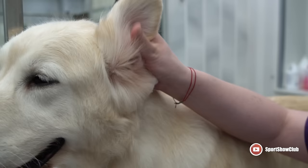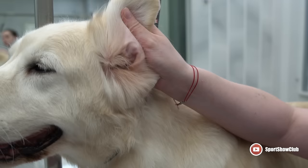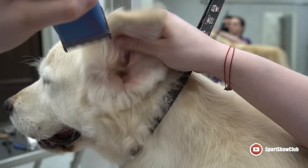I prefer to shave off the fur inside the ear here. It will help the ear to breathe better. But bear in mind that those dogs who are not used to having short hair will begin by shaking their ears. Don't worry, they'll get used to it and stop shaking their heads.